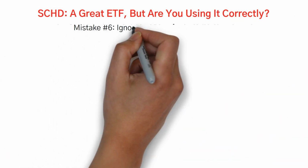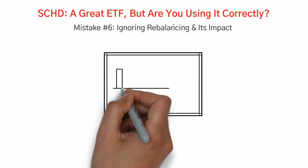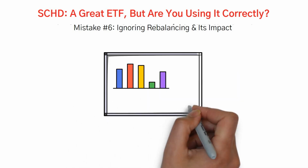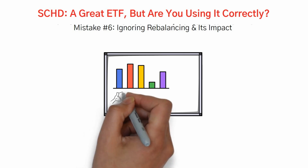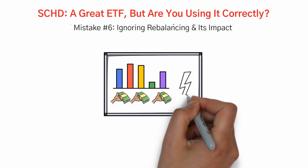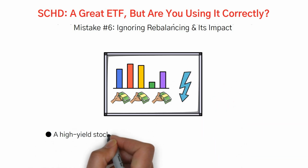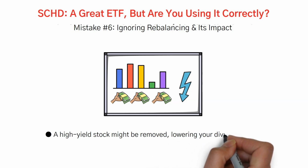Mistake 6. Ignoring rebalancing and its impact. SCHD doesn't just chase higher yields, it prioritizes quality, ensuring companies have strong financials and sustainable dividends. Ignoring these changes can impact your portfolio. A high-yield stock might be removed, lowering your dividend income.